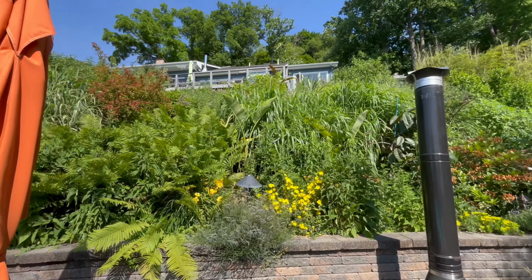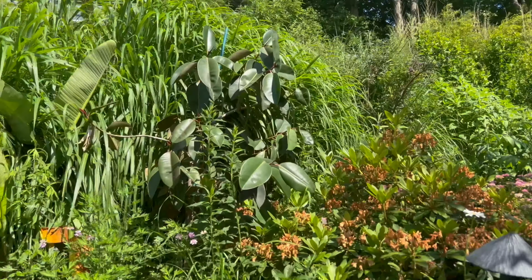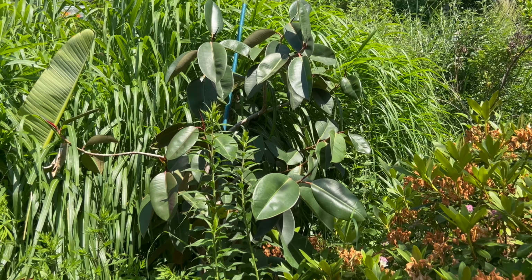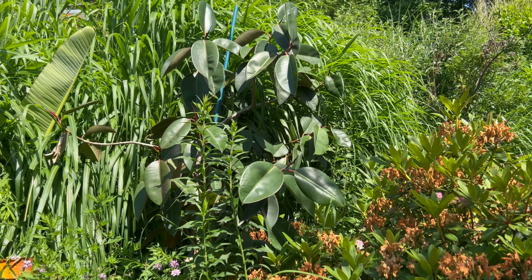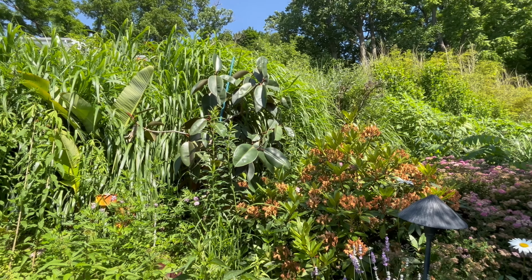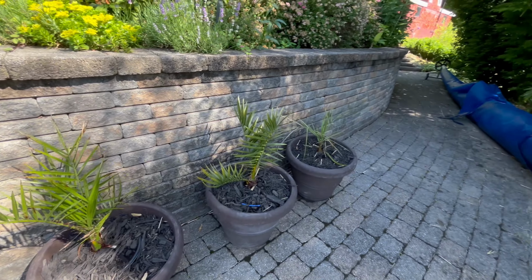There's some bird of paradise. And then I actually put my rubber tree out here. A friend gave me that, and I let it get very used to the sun and then moved it out here, and it seems like it's doing pretty well so far. We will see. And then I've got a few palms and pots out here.